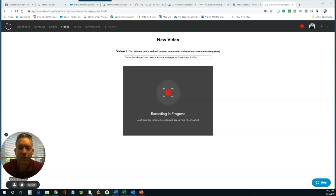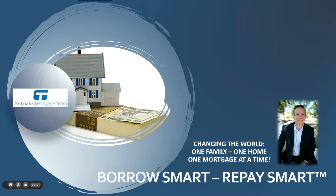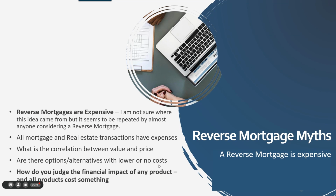And today we're talking about some of the reverse mortgage myths, actually just one specifically. And it's one we hear quite often, that reverse mortgages are expensive. And so there obviously are costs involved. I find it kind of a curious thing when people call financial products expensive. I don't really know where it came from, but it seems like most people have this built-in belief or myth that reverse mortgages are expensive.